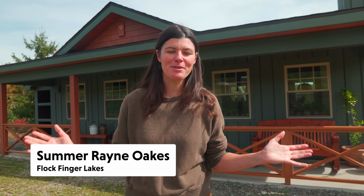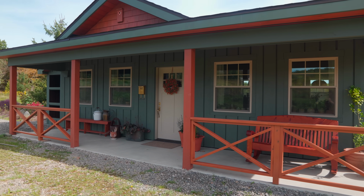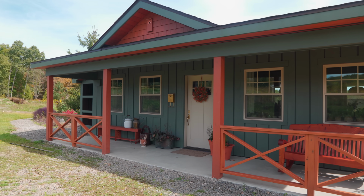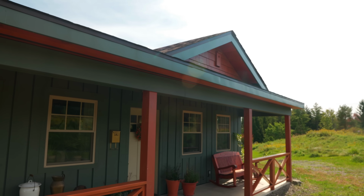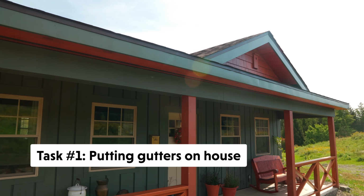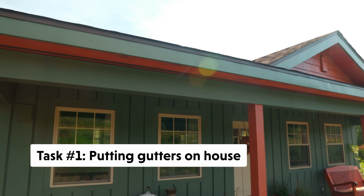Hey folks, so I'm in front of the Meadow House today and it is nearly finished. We're probably going to do a tour within the next 3 or 4 weeks, but we have some big ticket items that are outstanding that we need to do. And the first one is actually putting the gutters on the building. So you'll see that this is gutterless at the moment.